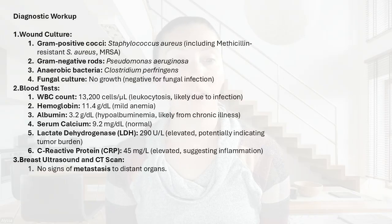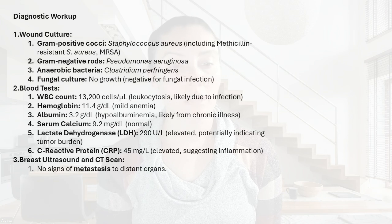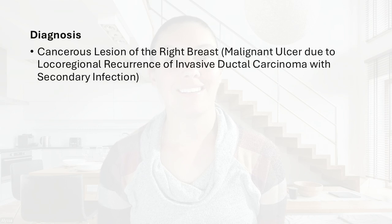So the diagnostic workup that we did, there was signs of infection. So there was a wound culture taken and it was positive. So there would have been a culture and sensitivity done, and that would show what type of antibiotics the patient should be on. The patient did have blood work. The white blood cell count was high, likely due to infection, and also the C-reactive protein suggests inflammation. There was also a breast ultrasound and CT scan, and there was no sign of metastasis to distant organs. So the diagnosis, obviously, is a cancerous lesion in the right breast due to the cancer.